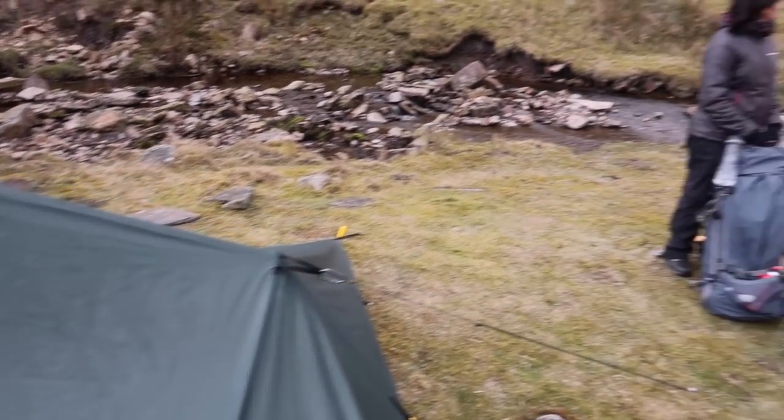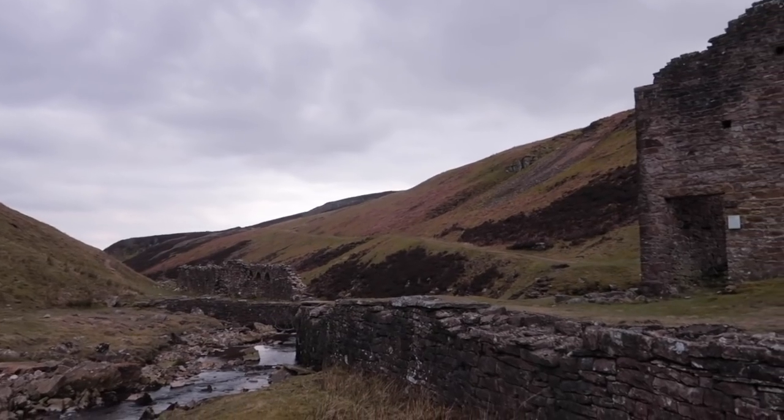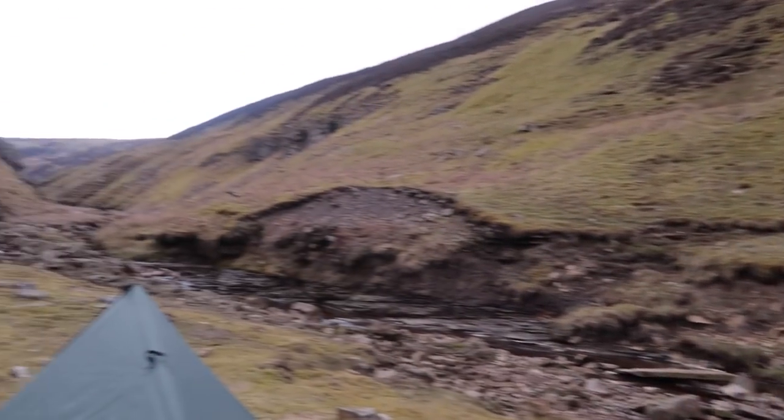The only problem is the wind was coming from this direction, but now it seems to be coming from that direction, doesn't it, Tris? Yeah. Whose fault's that? Yours.